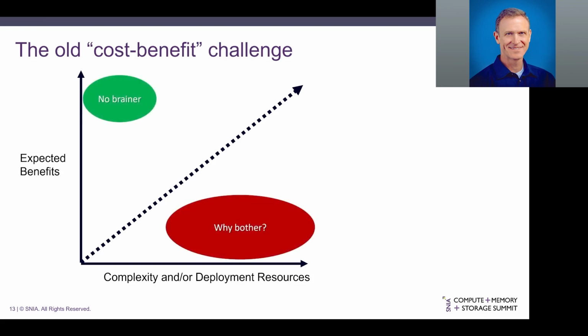Functions where we get a lot of benefit for very little complexity or very little upfront cost, those are no-brainers, but those are kind of the unicorns. And then, of course, if it's too complex and the benefits aren't very big, then a user's going to say, why are you bothering me? Please go away and don't call me again.